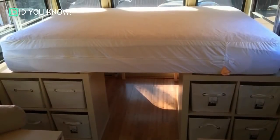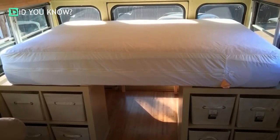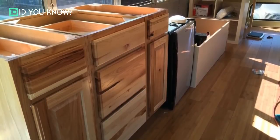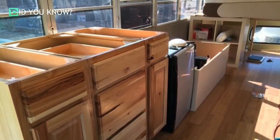Now that looks comfortable. To create the bed frame, the couple purchased some cheap wooden cabinets and built a frame on top of them. This offers storage use in the actual cabinets themselves and underneath the bed. Pre-made cabinets from Lowe's were installed to provide some ample kitchen storage. They simply bolted them to the floors and walls.